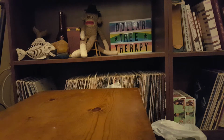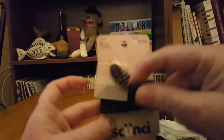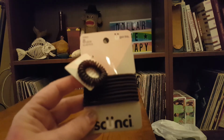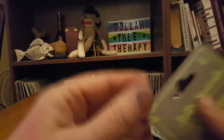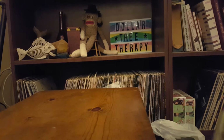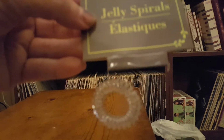I got another one of these. This is the Scrunchie. It's 8-piece bands with this little plastic band that everyone is so over the moon about. And I bought some. Where'd they go? Okay, I opened this pack, so whoops, everything's shifting. Okay, this was 4 jelly spirals, and I've used one.